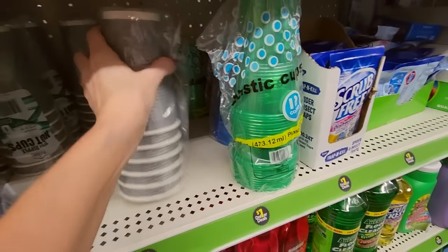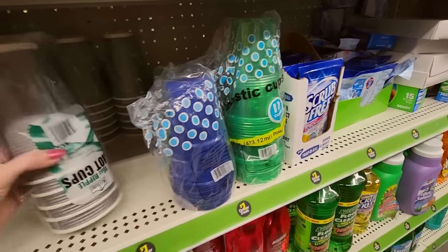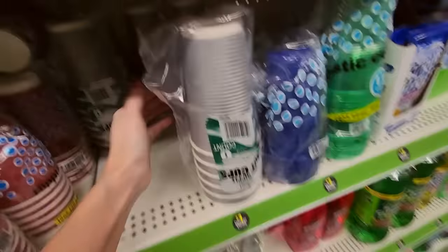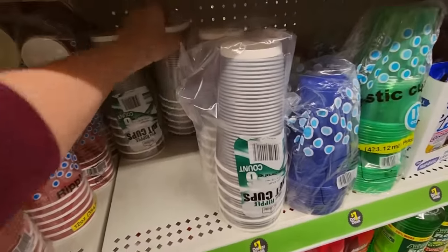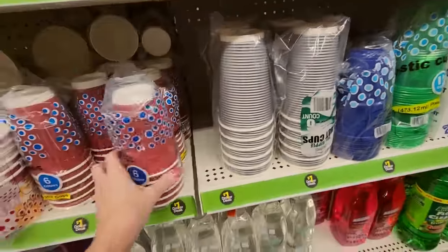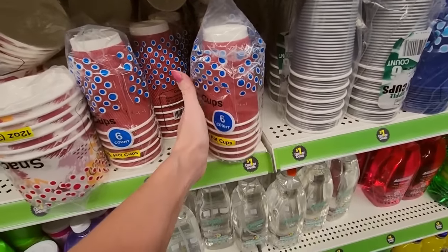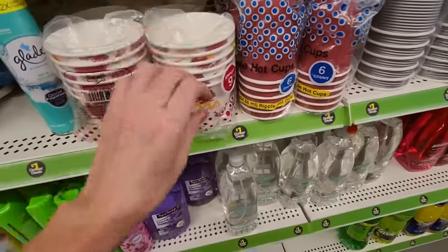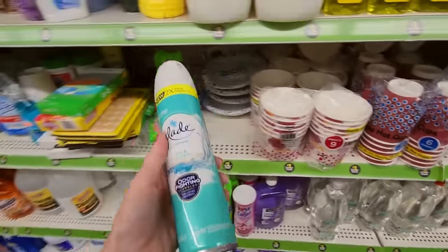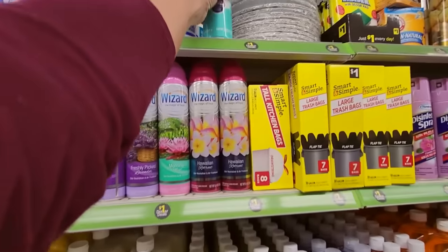Okay. These are plastic cups right here. Then we have these Ripple hot cups. Ooh, aren't they cool? 16-ounce Ripple hot cups. Little Ripple coffee cups. Here. And little snack bowls. Look at those. That dang Glade keeps coming back like a bad penny. I'm sticking you up there. I don't know.